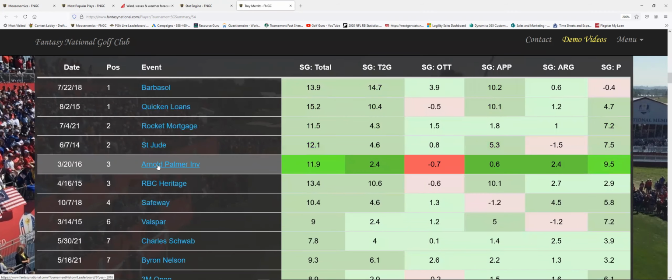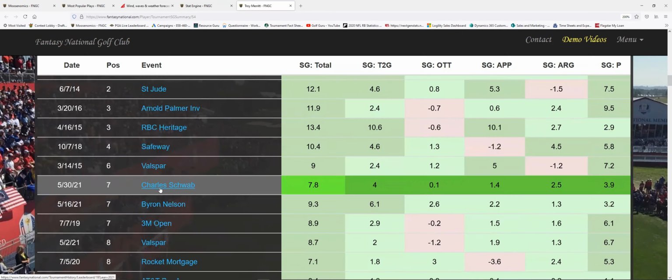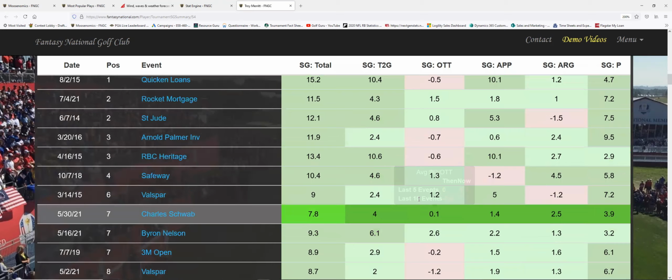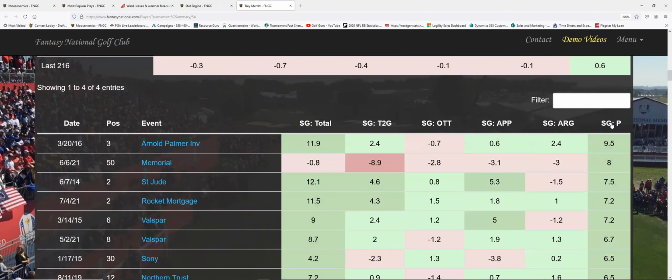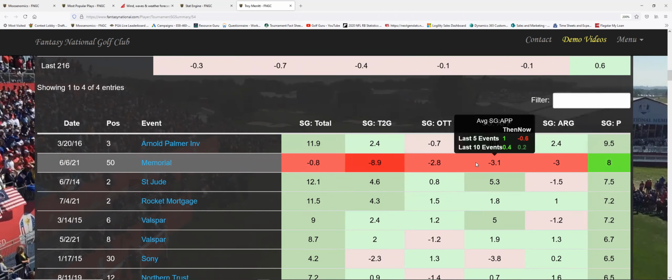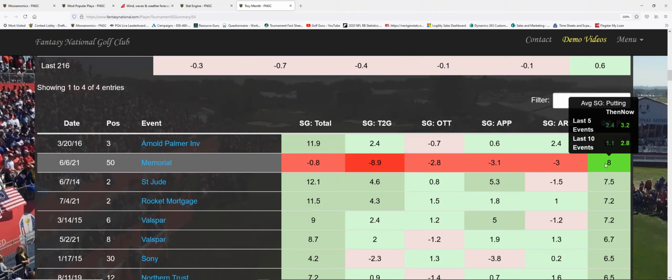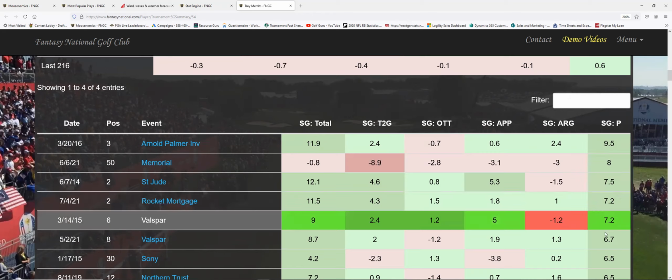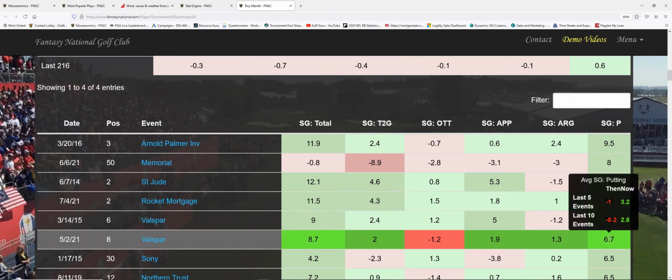I mean, Arnold Palmer, we were talking about that course from a water perspective. And see if anything else. Charles Schwab and the Byron Nelson were both recent and also comp courses, but you can look. He was pretty solid here, tee to green. If we go look at what he did with the putter, so at Memorial, you can see he ended up in a 50th, but he did it all on the putter. The Rocket Mortgage gained 7 strokes with the putter. The Valspar gained, again, almost 7 strokes with the putter.